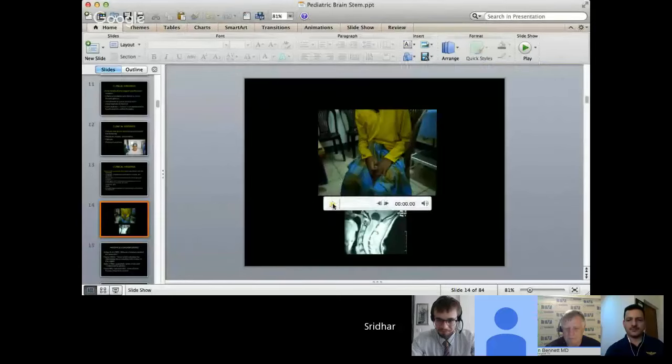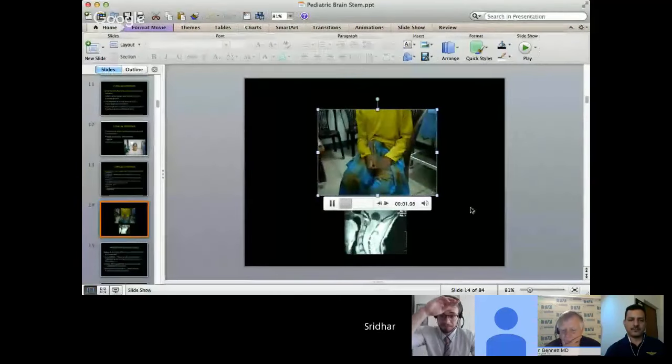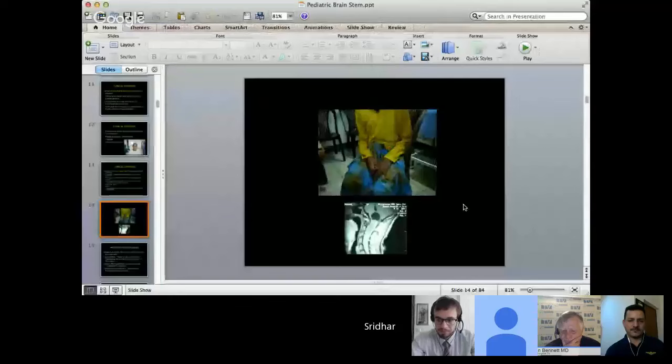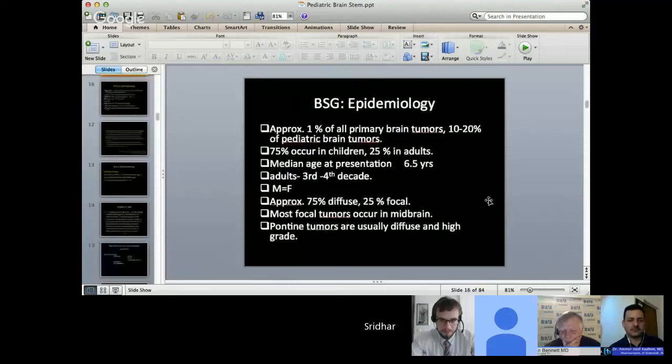Here we are seeing a cervicomedullary lesion, and here you're seeing a quadriparetic patient who's flaccid in his upper limb and can't move his upper limb at all. This is some of the clinical signs that you will come across. Historically, most surgeons thought it was a hopeless problem, though some of them still tried to operate on it. It's only in the last decade or so that people have been thinking of operating on brainstem lesions seriously.